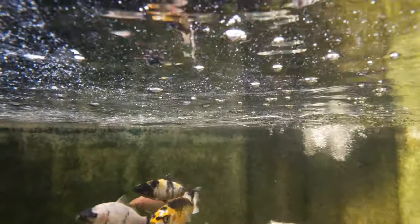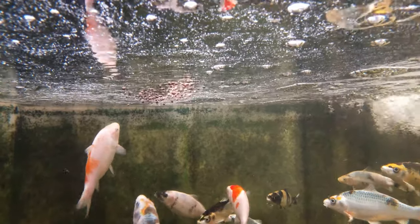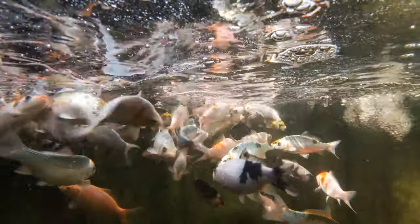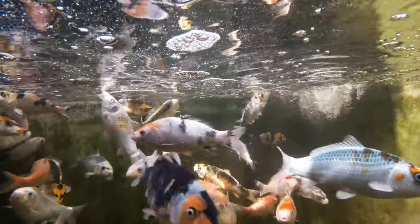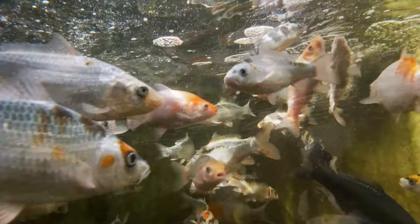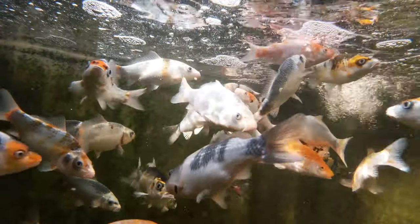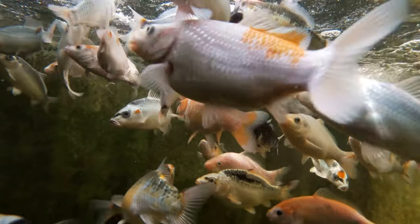Take a closer look under the water and see them in their own natural environment, and you'll see how, not feisty, but how eager to feed they are. You can also appreciate the markings and the size of them. They're all averaging between 4 and 5 inch. There's a couple that may be touching 6 inch, and I think there's the odd one or two that is only a small 4 inch, but the markings, they're amazing. I'm really pleased with them this year.